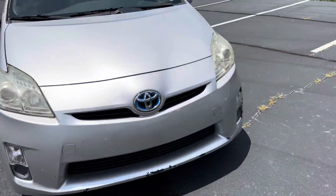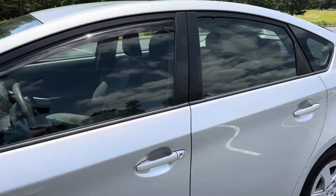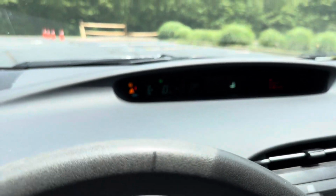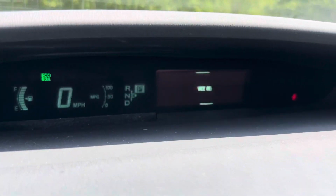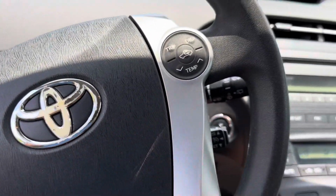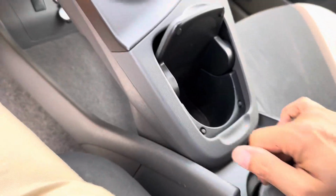She's got some cosmetic blemishes. Be sure to check out our website where we take good pictures of all of the details. But overall, still a very attractive car. Very clean, no odors, no mechanical issues. Nice cold air. In the video, that screen blinks like crazy, but it doesn't blink in reality. Again, cold air. This one doesn't have Bluetooth. It really is more of a base model. It does have an auxiliary port down here to be able to plug in your phone.